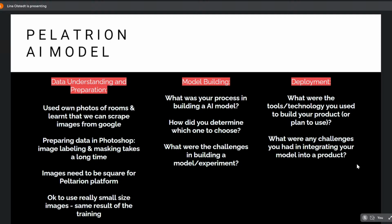Also, we figured out that for the Peltarion platform, the images need to be square. So we also had to do that in Photoshop, make them square. But doing that, we also figured out that we could actually make 3 or 6 photos from one image, because we could crop them into 3 squares, and we could also flip the images. So we had 6 images from one image to start with. So that improved our efficiency in preparing the data. And also we learned that we could resize them to be much smaller, and it doesn't affect the result.